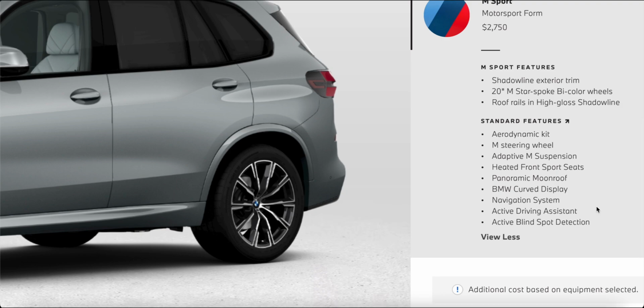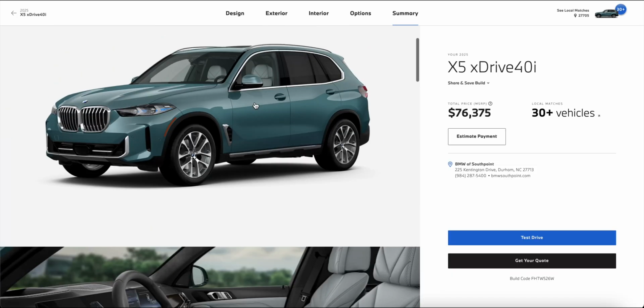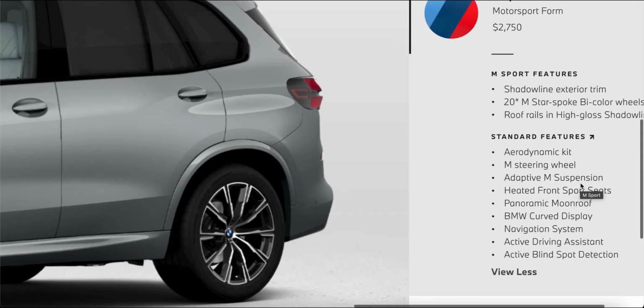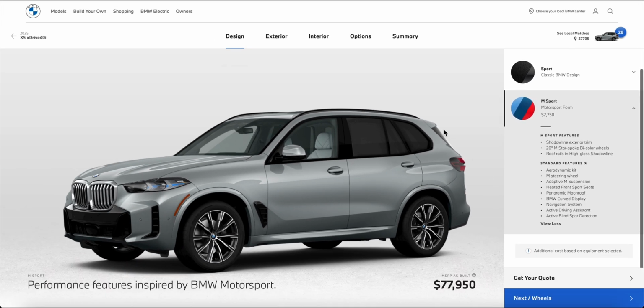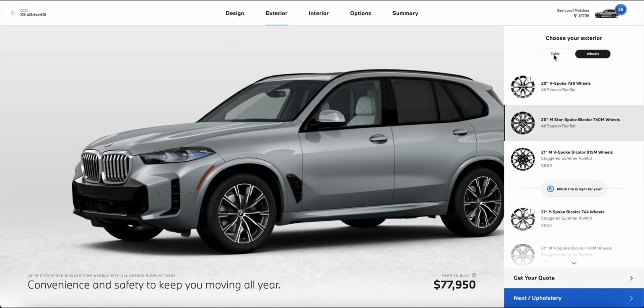So that aero kit is actually going to delete the black plastic cladding that runs on the side of the regular X5 models. So there's that. But you also do get the adaptive M suspension, and that is impossible to get with the regular X5s. You have to get the M Sport model to get the adaptive M suspension. So you're getting that, you're getting the aero kit, a few options that most people would want, and you can still get the 20-inch wheels.